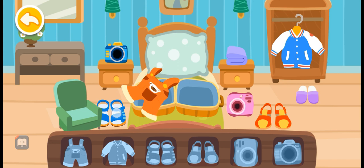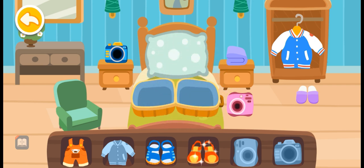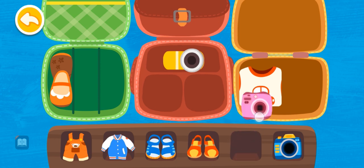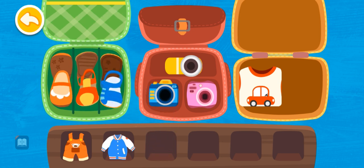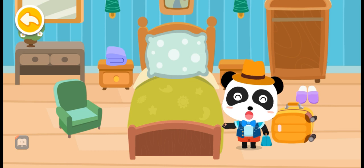Please make sure you pack up your belongings before you leave. Please separate and organize these items. Don't leave any belongings behind when you leave your room.